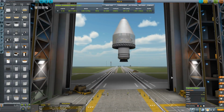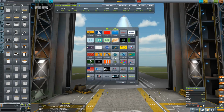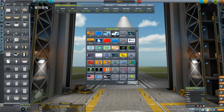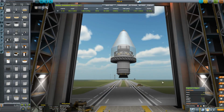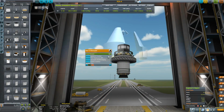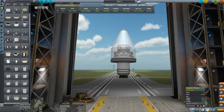Now we just built the thing. So we need to save this as the RSA-4. Save, and just put my flag back on, please. So, what's the next step? This thing must not fire. This decoupler is there just as a structural element.